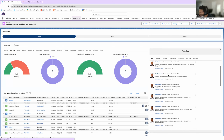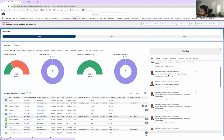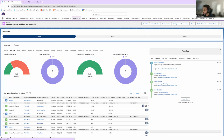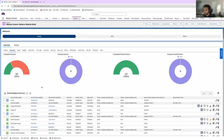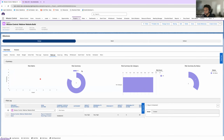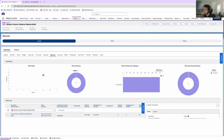So looks like we have some information on our feed regarding everything that's been going on with our project. But understanding our timeline here, it looks like we have a bug on component. So again, this trackpad is living everywhere within our project, and as a sub tab, it's going to be looking directly at what's going on with our project here. All right, we got a bug on our page component, which is unfortunate.